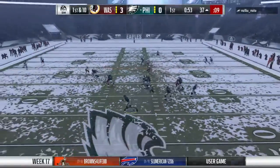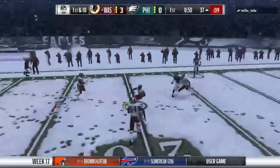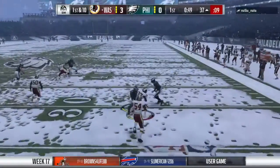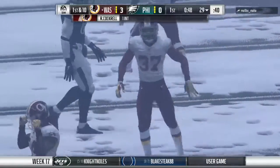Now a play fake here on 1st down. Out to his left. Into heavy traffic, and it's intercepted. Picked off by Ross Cockrell. And he'll bring this one back to the 29.